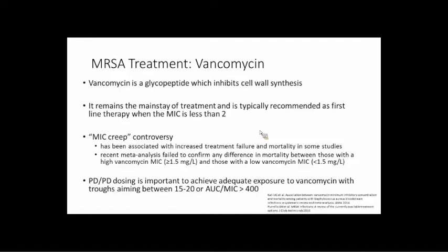And so that's why you'll sometimes hear some people say, oh, the MIC is high, I'm going to try an alternative agent. However, there was a recent meta-analysis that looked at 800 patients that failed to confirm any difference in mortality between those with the high vancomycin MIC and those with the low vancomycin MIC. So I think there's going to be more to come on this, but in general, the more recent data suggests that having a higher MIC probably doesn't make a difference in mortality, at least, and that most people in these situations do still use vancomycin upfront for the treatment of MRSA infections.